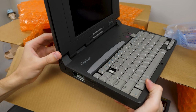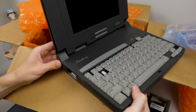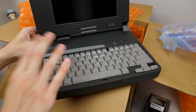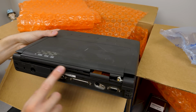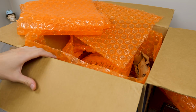You can see, well, not the hinge, the entire top panel here is starting to come off. It looks like we got a couple keys that have popped off as well, or I guess just the 2 key, and there we go. Well, we'll definitely have to look at that. Yeah, my guess is he was probably using this. You can see he started to take it apart to take the screen out of this one and maybe use it in this other one here. But yeah, those are the two laptops.